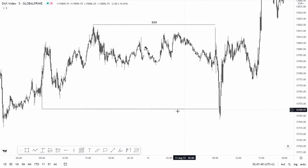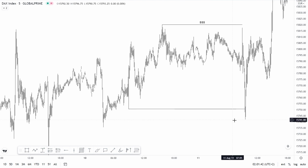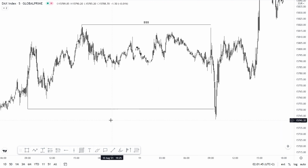So basically it's the low that we took out, right? For us to validate whether the low that's taken out had enough liquidity, we have to see by the reaction. The market will easily trade back above it, just to show you that it has taken liquidity, right?